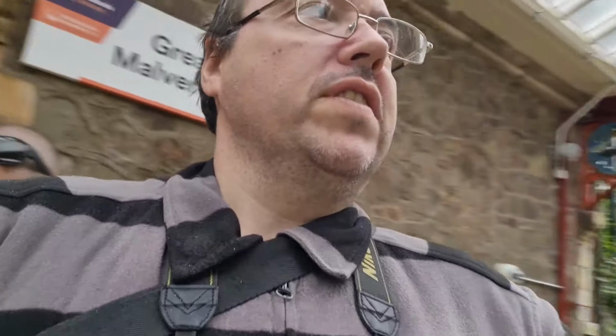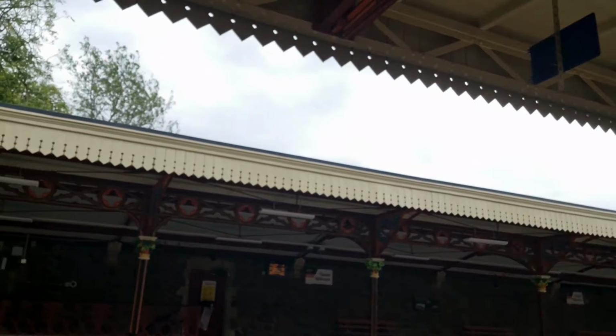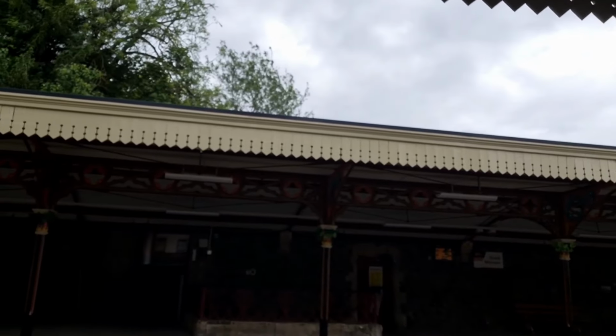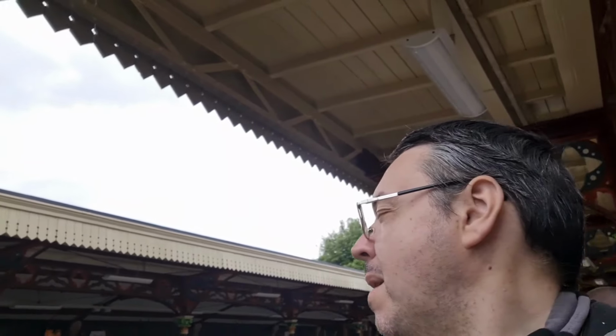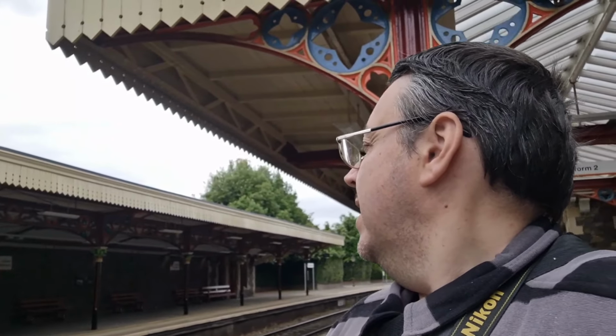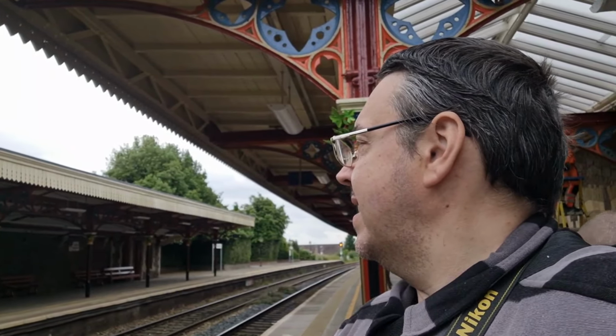Now that we're on the other side, you can see this other canopy. It really is a station full of Great Western heritage. It's an untold, untapped, beautiful station. Honestly, if there were more services here, you could stay here for hours. But you just can't. Anyway, we're just waiting for our train now. It's going to take us to our next station, Malvern Link.